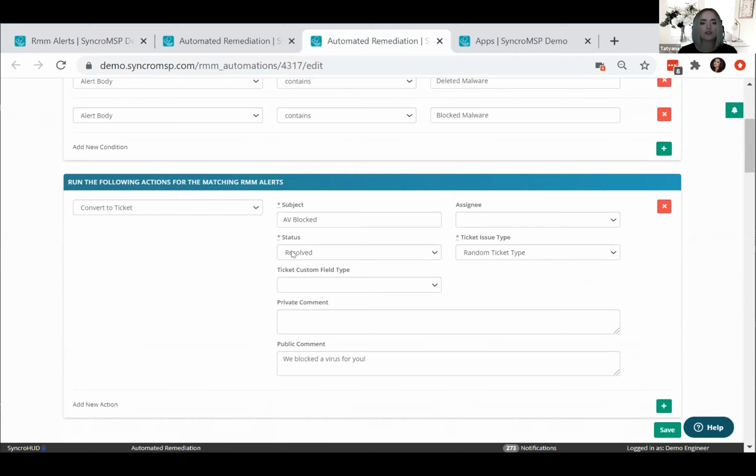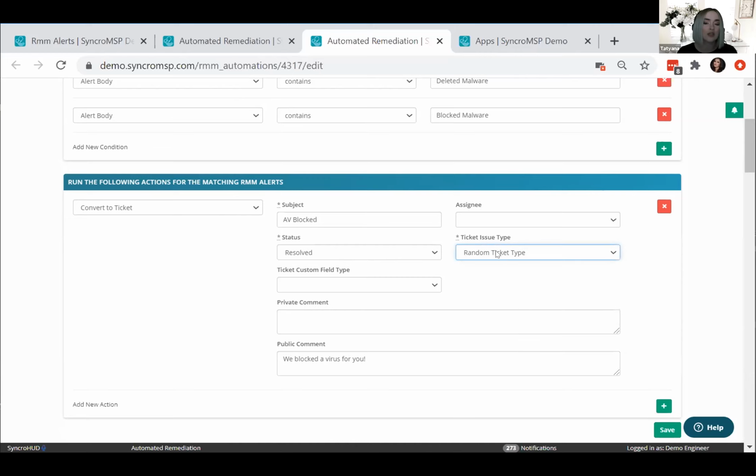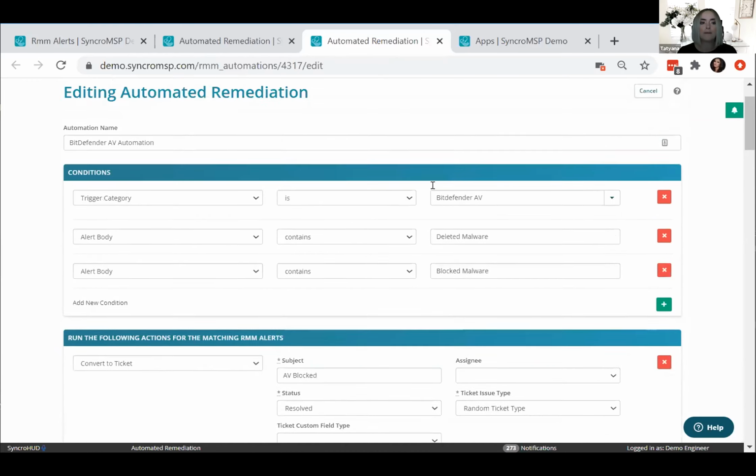You can say antivirus is blocked, status is resolved, since you're not going to be doing any work towards that. You can set it to any random ticket type that you want. Maybe you want to filter those alerts and you say AV alert, or ticket issue type is AV alert, whatever it might be. Maybe you want to just create a private comment for your own knowledge, or maybe you want to let your customer know how much of a headache you saved them and just say, we blocked a virus from you. Again, I don't know how often you guys have these filtering in, but those are kind of the best tips.